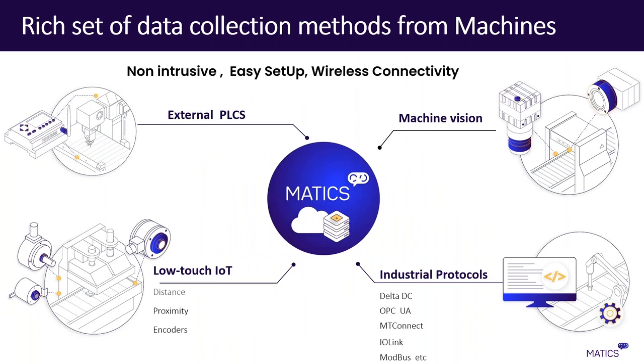The challenge, of course, and every manufacturer says, okay, I need to have a big infrastructure project deployed. And this is not the case. You can easily deploy with various tools that we provide. You can easily deploy a non-intrusive, easy setup, wireless connectivity on the production floor without stopping production, without running cables, without making it a 6-month project. So with the variety of tools like external Wi-Fi PLCs and machine vision and industrial protocols, if you have things on hand already installed on the production floor, and low touch IoT. So this phase needs to be very, very quick.